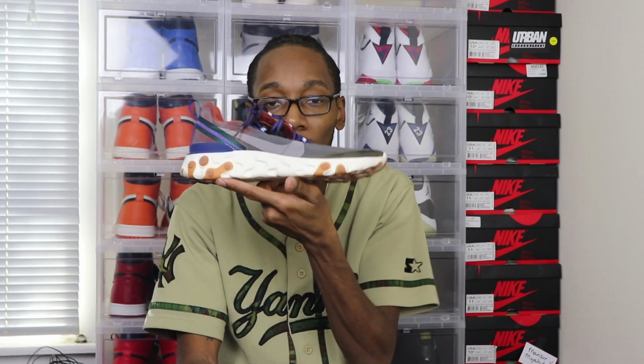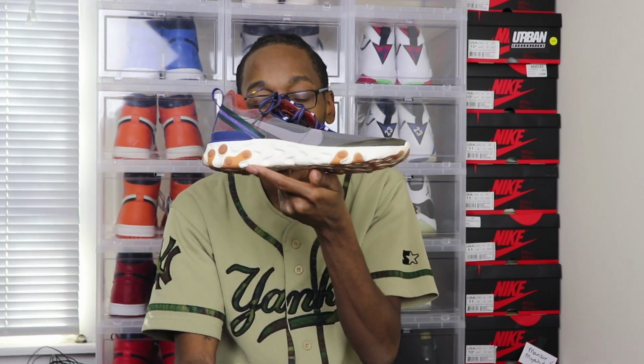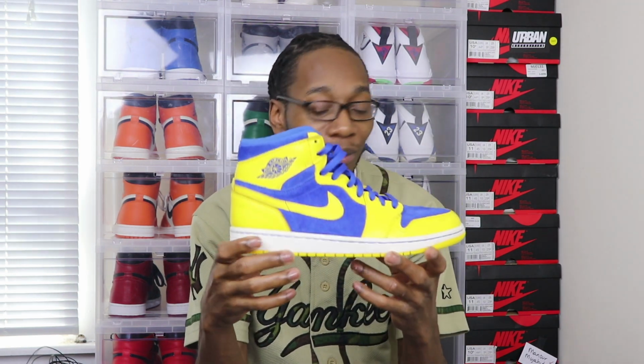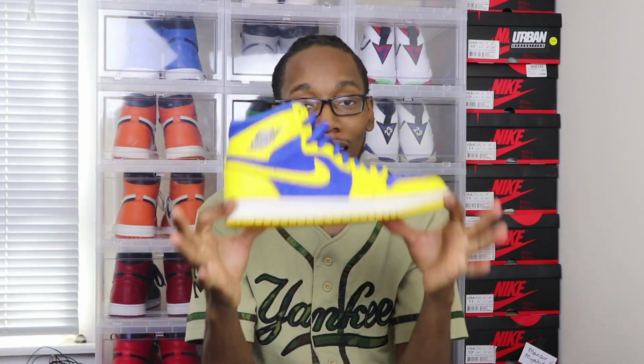This one does it too, but I usually wear a lot of black socks with this, but the Nike 87 Element React, man. Dope shoe. This shoe didn't release this year, but I got it this year. These shoes originally released in 2013, and I just got them this year, like I said. That is the Air Jordan 1 Laneys.